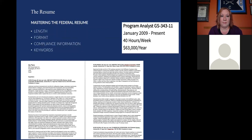So the resume. If you do not have a paper and a pen, I do suggest you get one now. We are going to talk about the length, format, compliance information, and keywords of the federal resume. There is a lot of information, so I want to make sure that you have all the notes that you need. And these notes can be found in the notes section at the end of the webinar.